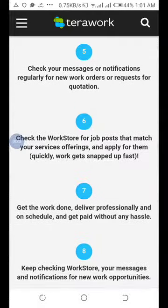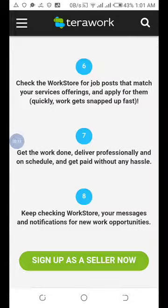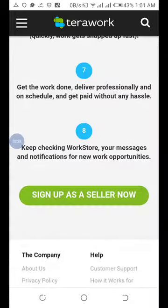Then from time to time you check the notifications to see whether you get orders from your buyers. And then you check the work posts or job posts that match your services, and you apply for them. Then lastly, once you get any gig, or you get orders from your buyers, you make sure you do it professionally. After executing the gig professionally, you make sure you deliver it on time. Make sure you deliver more than what your buyers are expecting, and you get paid without any hassle on Teraworks.